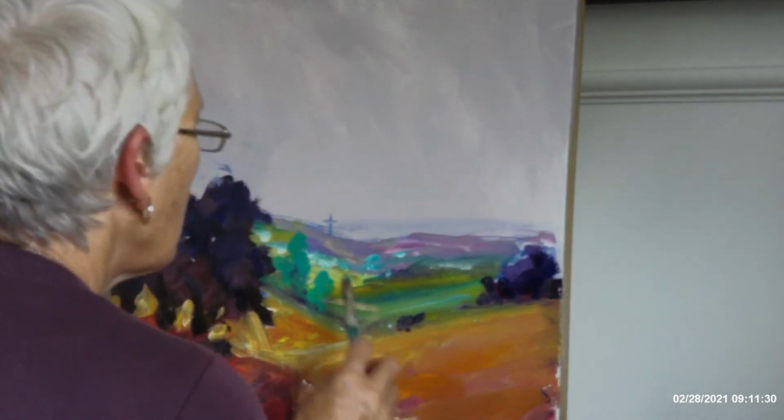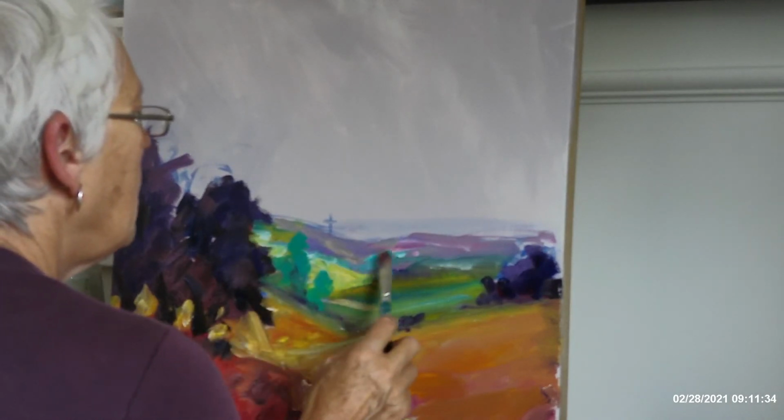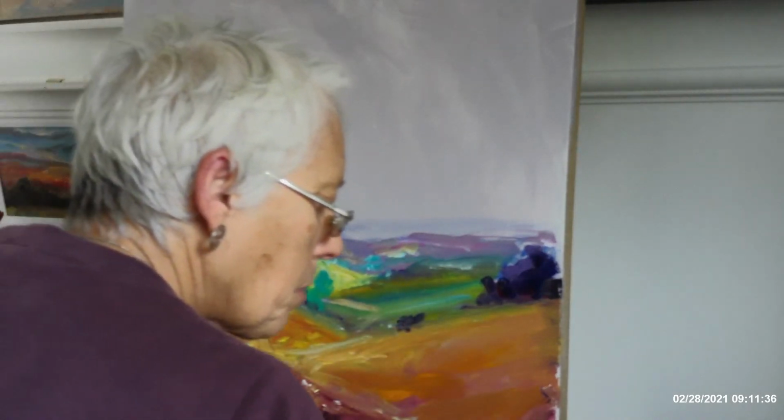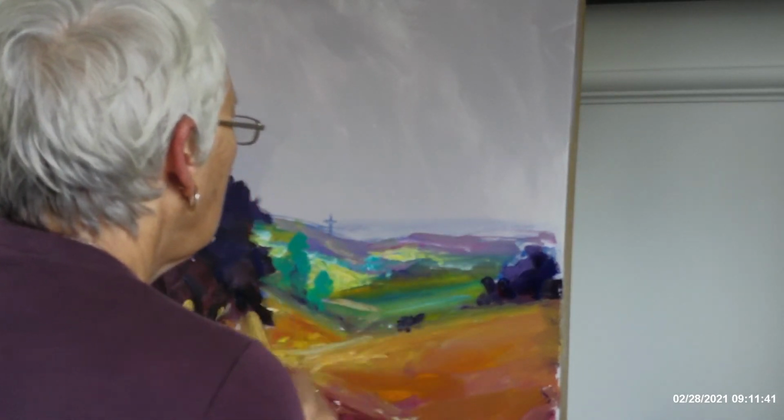So this is the first stage blocked in. We'll then move on to putting in the sky, adding some palette knife work and extra colours to refine the painting until it reaches its completed stage.